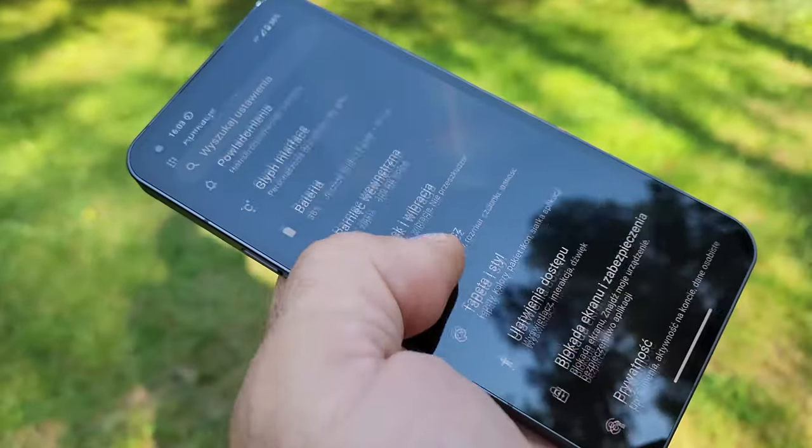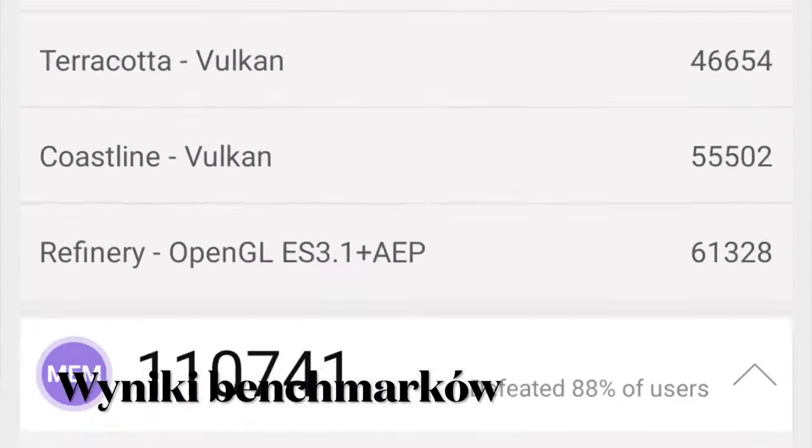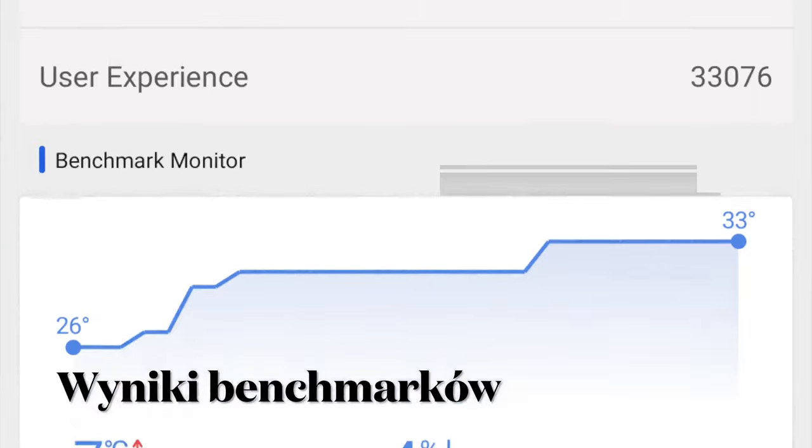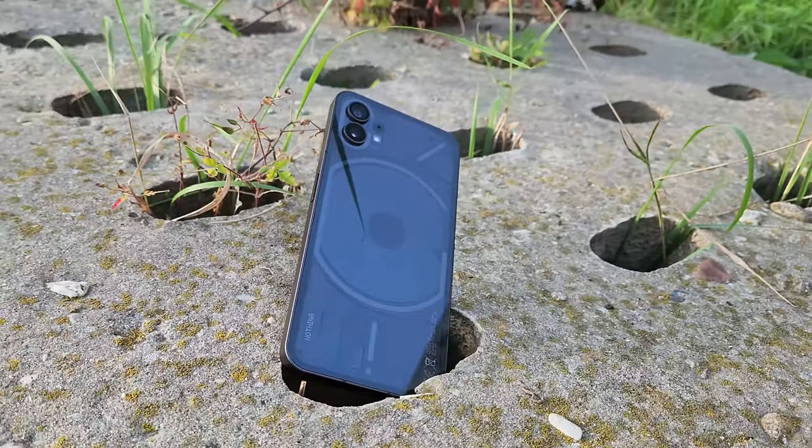In terms of specs, the Nothing Phone 1 is pretty mid-range. It has a 6.5-inch OLED display, Snapdragon 778G+ processor, and comes with 8GB of RAM with 128 and 256GB of storage. The camera system of this phone is pretty standard as well. It comes with a 50MP main sensor and a 50MP ultra-wide-angle sensor.